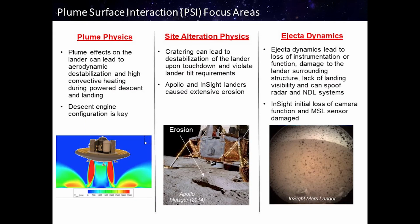Next, let me talk about plume-surface interaction. This is a main challenge for us as we start to land landers more frequently on the surface of the Moon and next to pre-deployed assets.